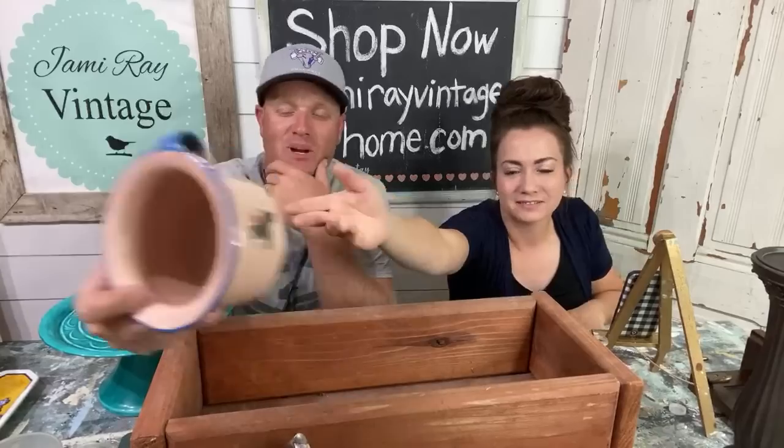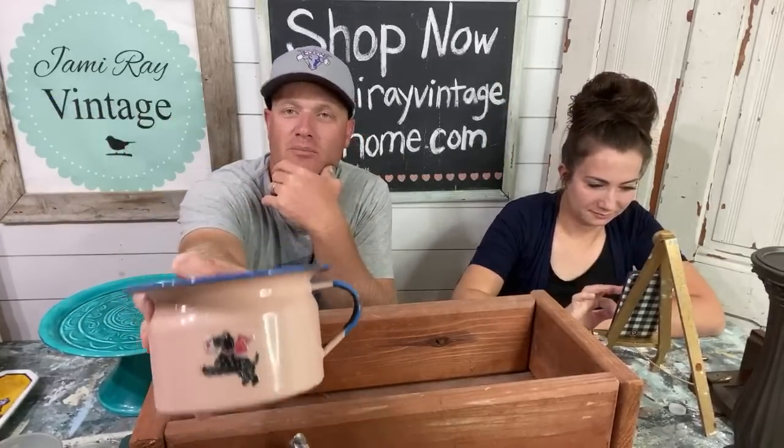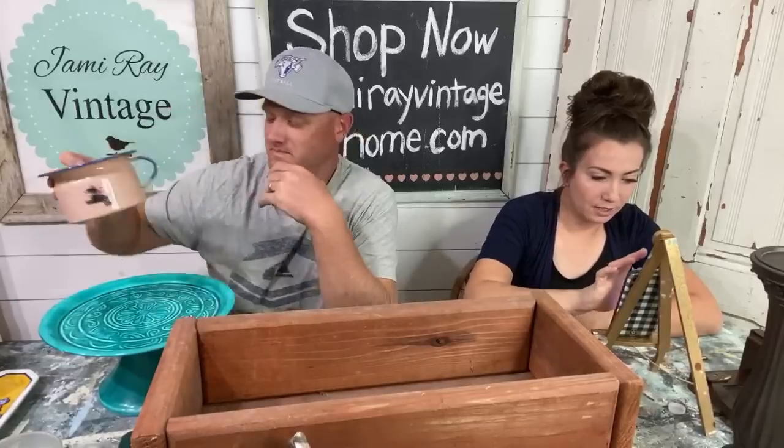I honestly think with the little dog sticker on there, it may have been a dog mug. Well, you might want to wash it before you use it, whoever bought it. Let's see, who bought it?